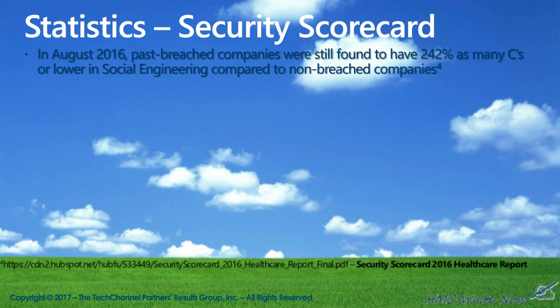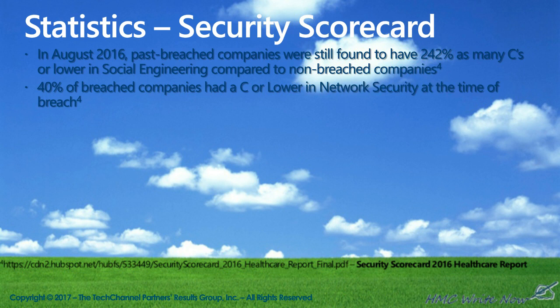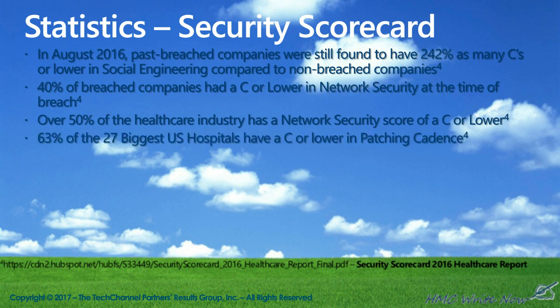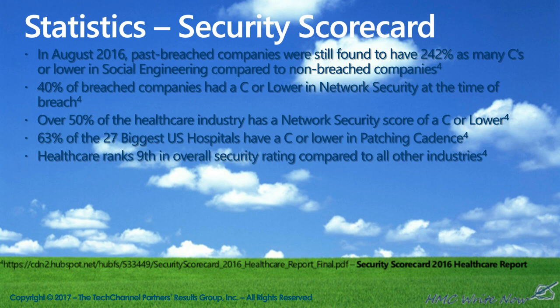And 40% of those companies that had been breached still had a C or lower in overall network security. In fact, over half the industry scored a C or lower in network security. 63% had a C or lower in patching kit. They don't get the patches. When software and security patches come out, they're supposed to be evaluated and applied promptly. 2/3 are not doing that. Okay.